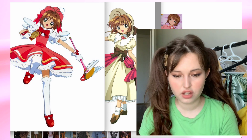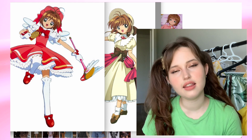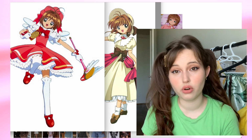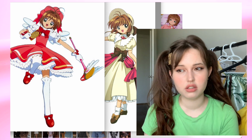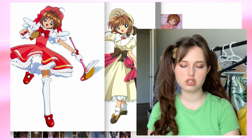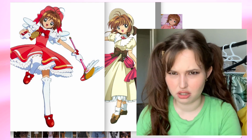With Sakura, even though I'm gonna be showing some images that are possible outfits for her, I think that a lot of the outfits that are created by Tomoyo should be done custom. Same with, for example, Syaoran's ceremonial outfit that he wears for capturing cards and working with magic or whatever, just because... Actually, we'll get to Syaoran in a moment.